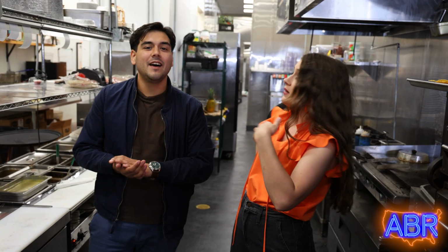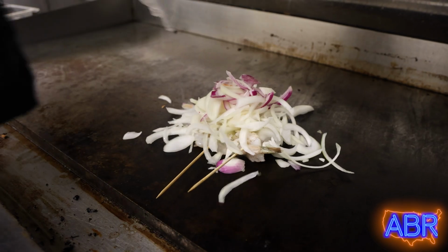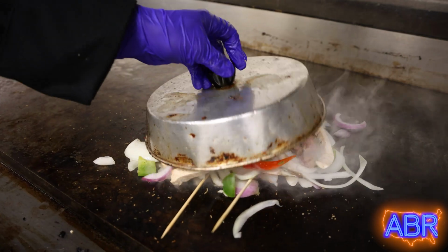Okay, so tell me, what is this dish? This is a parillada. This is basically bell peppers and onions, it's just a bit of it. And it comes with steak, chicken, shrimp. And on the side plate, it comes with rice, beans, guacamole, sour cream, pico de gallo, all the good stuff. And the side of tortillas, flour tortillas or corn tortillas. Super good dish, and it's for 2 or 3 people, perfect for a family.